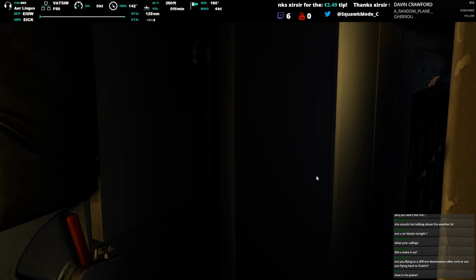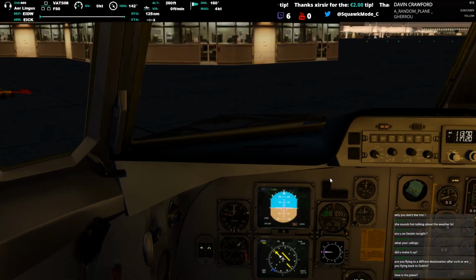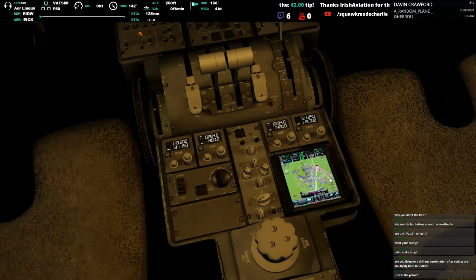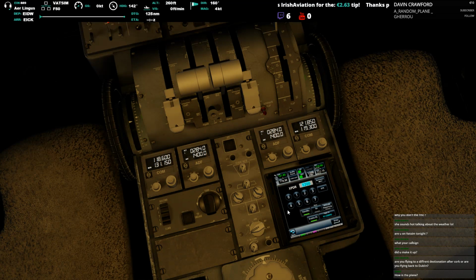I'll just wait for them to be finished. Icing and anti-icing completed. Anti-icing code is fluid type 2. Concentration at 50%. I am disconnecting. Good day. Never set the squawk 6620.